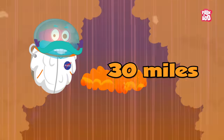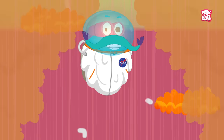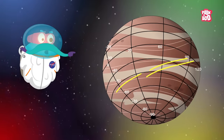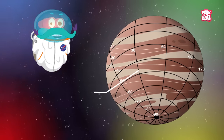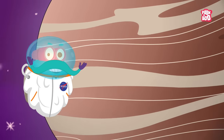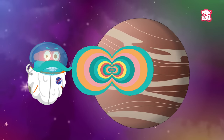Around 30 miles above Venus's surface, where the pressure and temperature are still kind of like the Earth's surface, researchers have found abnormal dark streaks soaking up UV radiation. This incredible event can be evidence of microbial life. Now, that's awesome news. And who knows what else lies in Venus's mysterious environment?